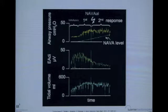And what we get in terms of response, and you have seen that before, is a kind of two-phase response with a first steep increase in airway pressure and tidal volume, followed by a less steep increase or even a plateau in both parameters. At the same time, the diaphragmatic EMG just goes down, allowing the patient to display such a response pattern.